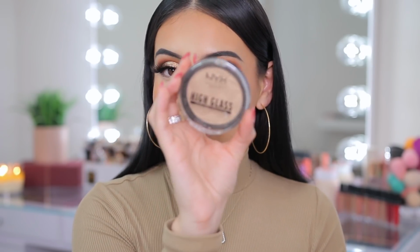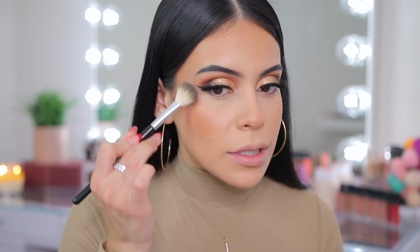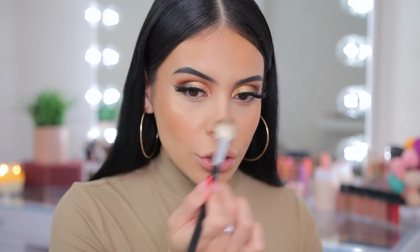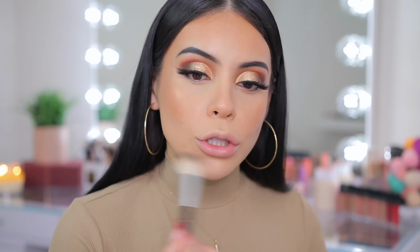Okay, I don't really want too much highlight because I feel like my cheeks and my face in general are already very glowy because I used a lot of dewy products. So I'm going to use something subtle that still gives a little bit of a light natural glow. This is the NYX High Glass Finishing Powder in the shade Light. This is super natural. It's kind of like the Essence Pure Nude Highlighter in a way, but I'm just going to dust this a little bit right on the tops of the cheeks, down the bridge of the nose, above the lip, on the chin.